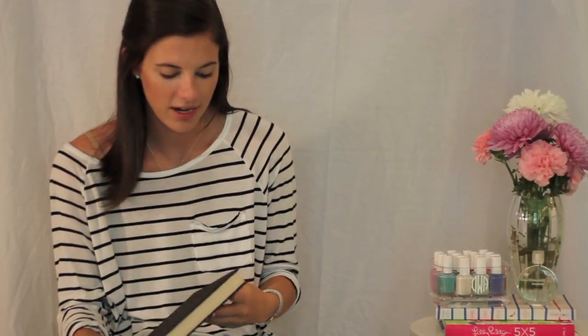Next is a book, and it may be premature for me to talk about it because I'm not quite finished, but I'm almost finished. And this is Go Set a Watchman by Harper Lee. If you have been looking at the news at all, then you'll probably know that this kind of serves as the sequel to To Kill a Mockingbird.